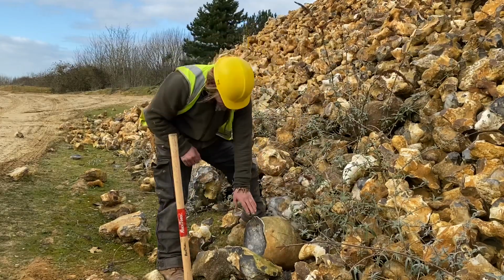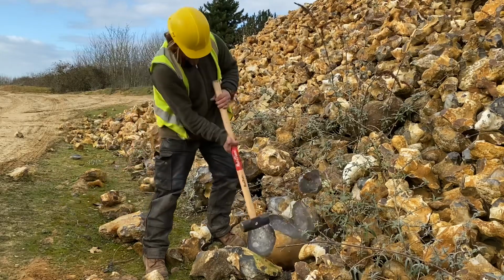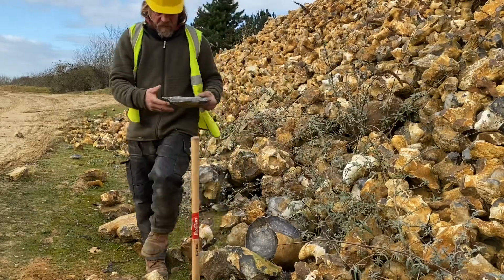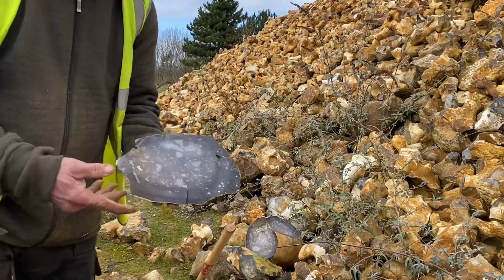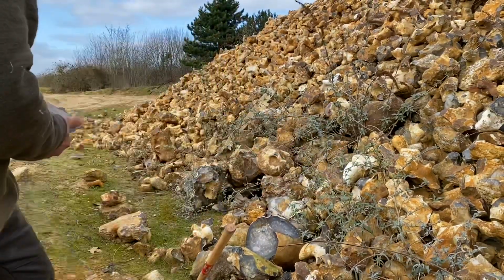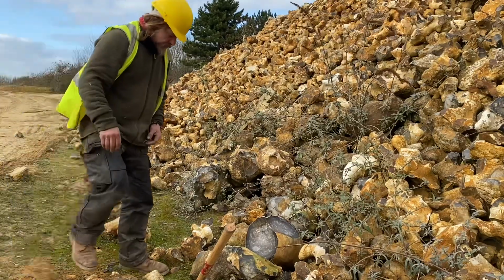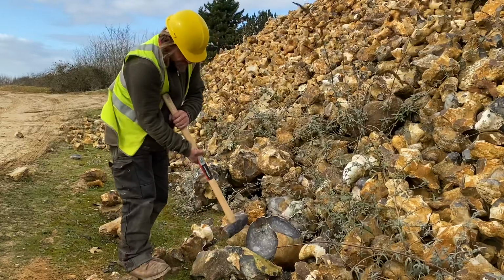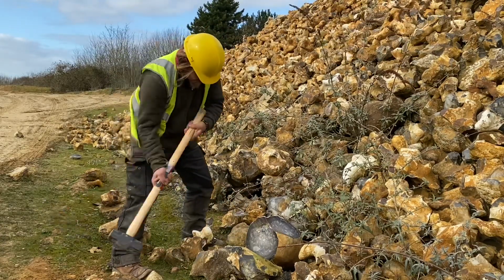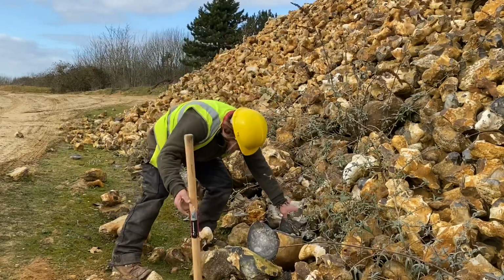I've just hit it once and taken this off. Now I'm going to hit it again. As you can see, take that apart and I'll get some useful bits off of it. I'd really like to turn it over, but it's just too big. Oh, yeah.